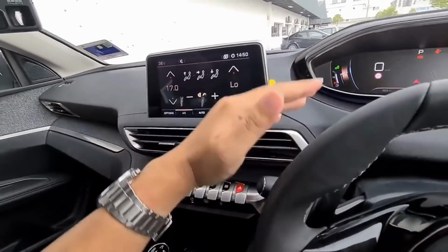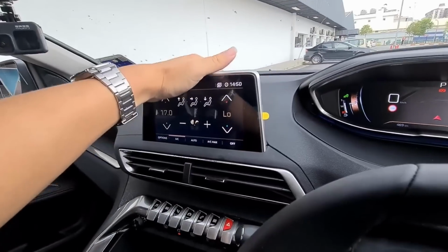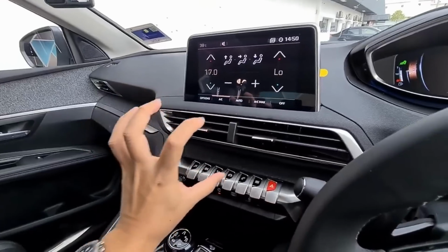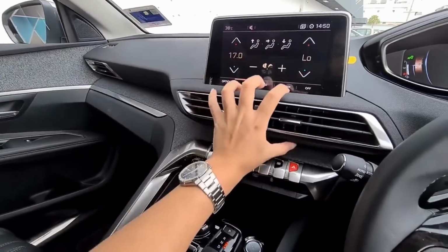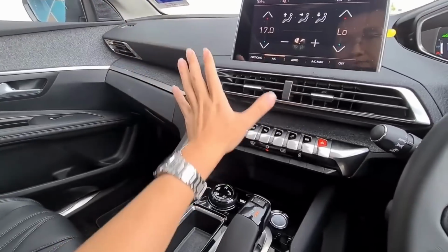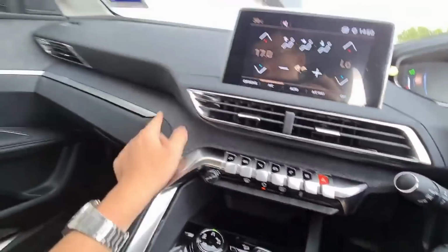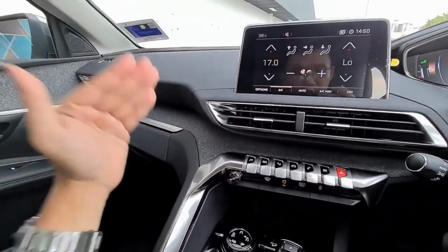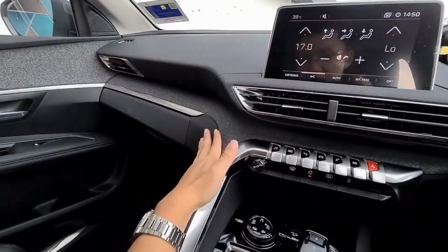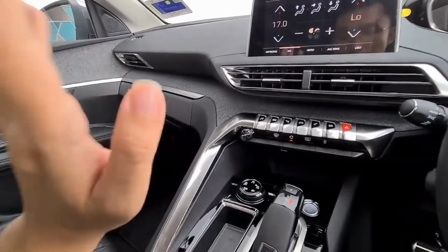So what they do is that they have this main dashboard mold here, and they want to fit the screen here, put this inside, and this piece goes in from the front to cover it. All right, and you can see the fit and finish isn't exactly perfect, to be frank. Some of the panel alignments not 100% fantastic, but full marks for trying.